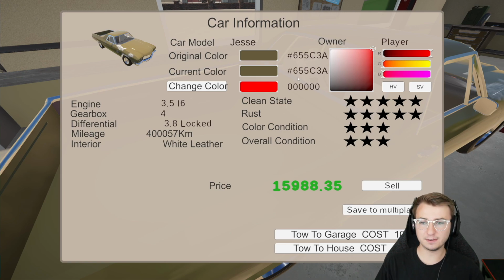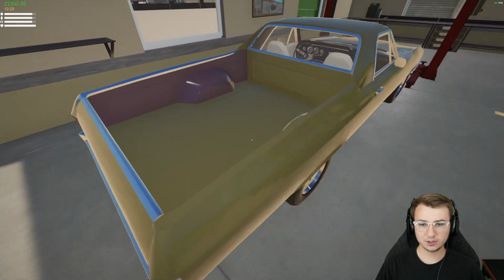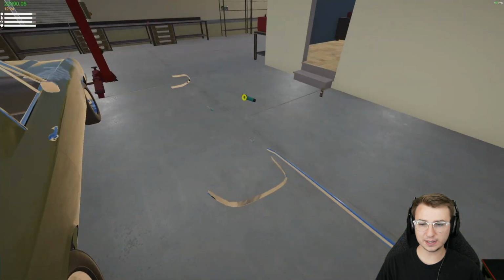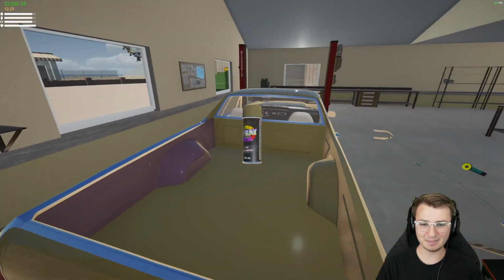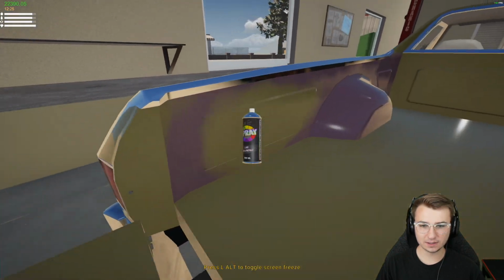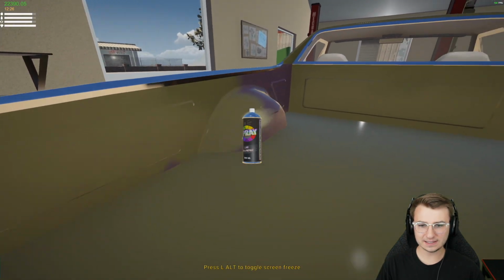So 65, 5C, 3A. Now that we've got a fresh coat of paint on her, she's going to go right in there. And then respraying that might be a little tricky, but I'm going to try it before we get out another cutting disc and cut that panel out. Let's drop the tailgate. Maybe that'll give us a little bit more space to lean in here. Yeah, you know what? That's not that challenging.